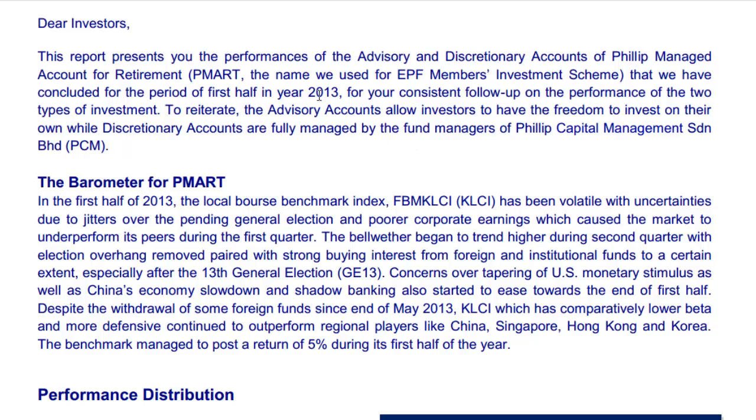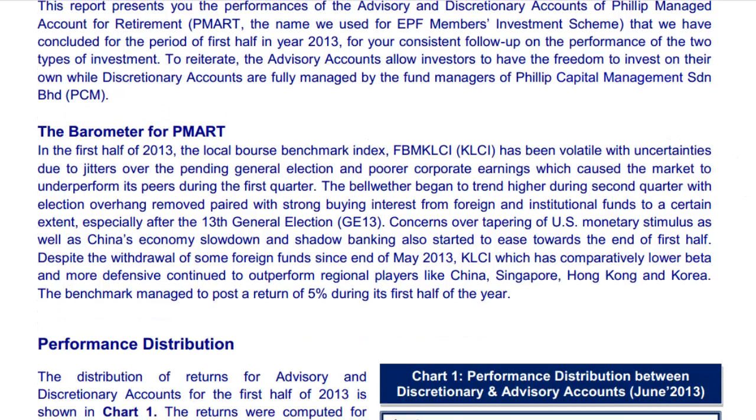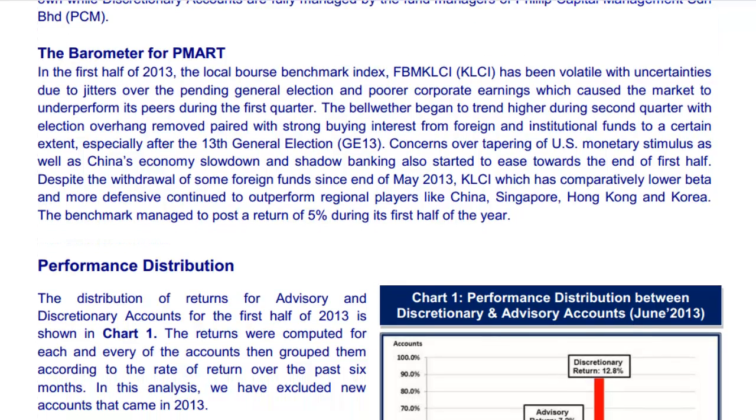Okay, there is this comparison. We deal with a comparison of the two types of investment. When you withdraw your money from EPF Account One, there are two mandates. One is advisory accounts, which means you invest your own EPF money on your own, whereas discretionary accounts are fully managed by the fund manager of Philip Capital Management, PCM.